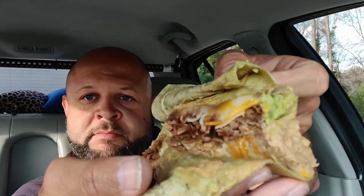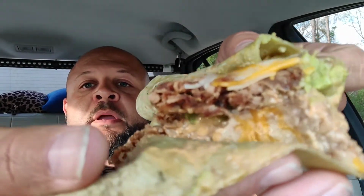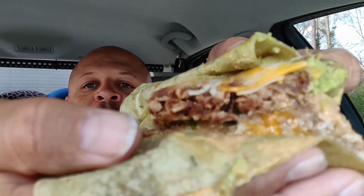All right, now I'm gonna attempt to unwrap this so that you can get a better look of what's inside. I'm probably gonna make a mess, but I'm doing all of this for you, the people. I know I'm gonna make a mess, so I might as well just go ahead and let it happen. Let's see here. I'm gonna try to hold it in place. This is what's inside. All right, that is what is inside.